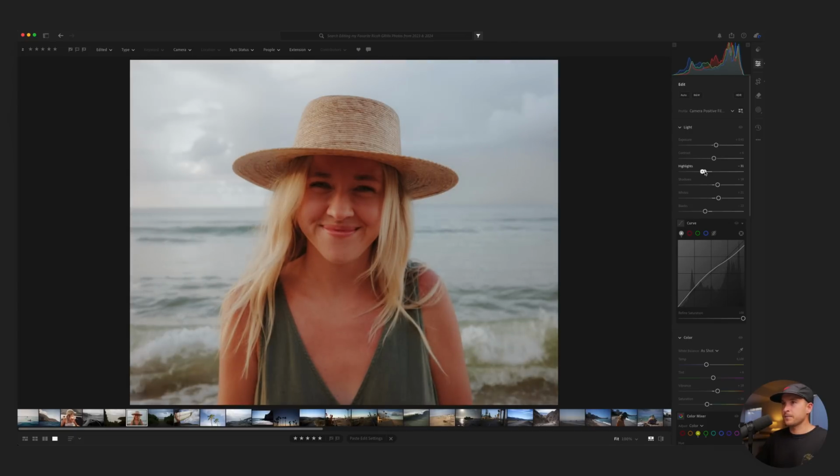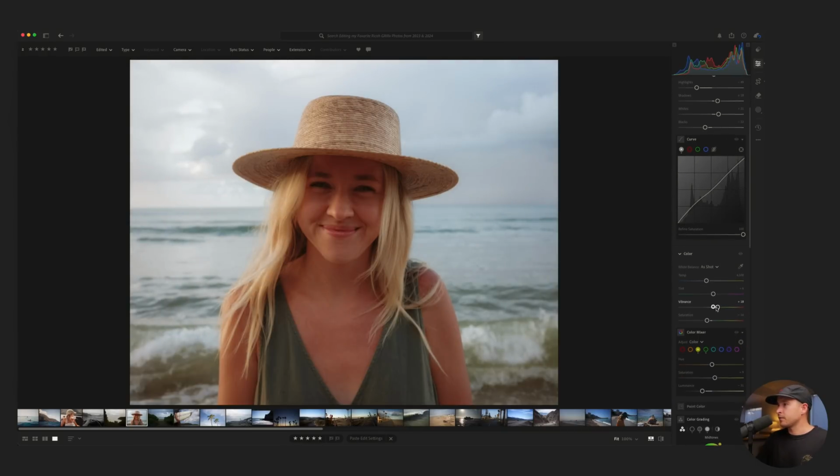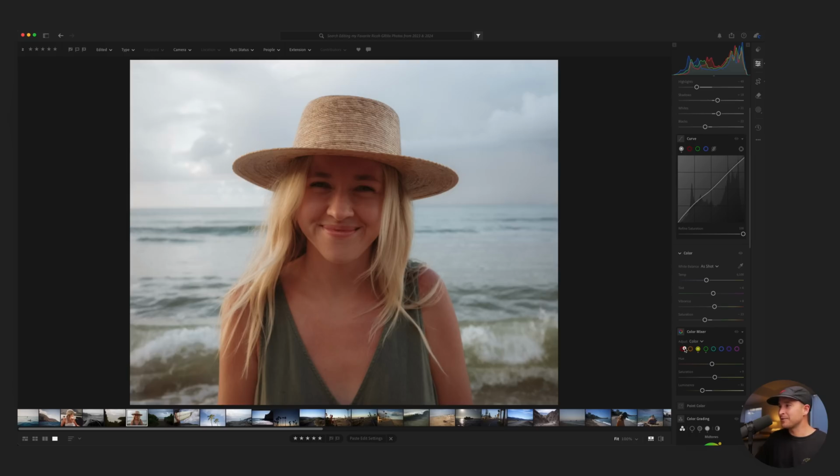Exposure, shadows up. Can bring the highlights down a little bit. Probably play with the S curve a bit more. Yeah, the midtones were up too much. Bring the white point up, highlights up a little bit. And then the white balance is as shot. We could do vibrance down. Saturation down a little bit. I don't really like really punchy saturation. I like to keep it chill, for lack of better words.